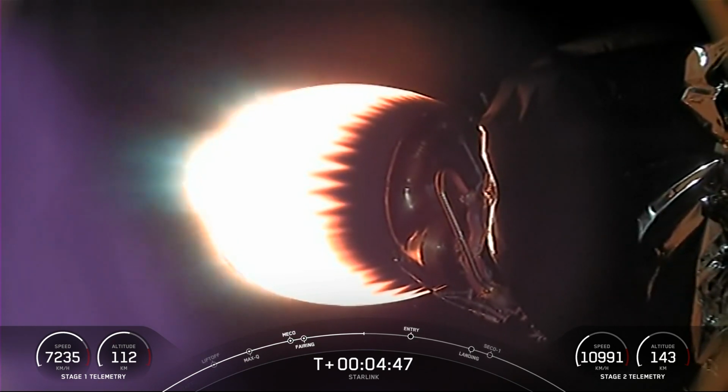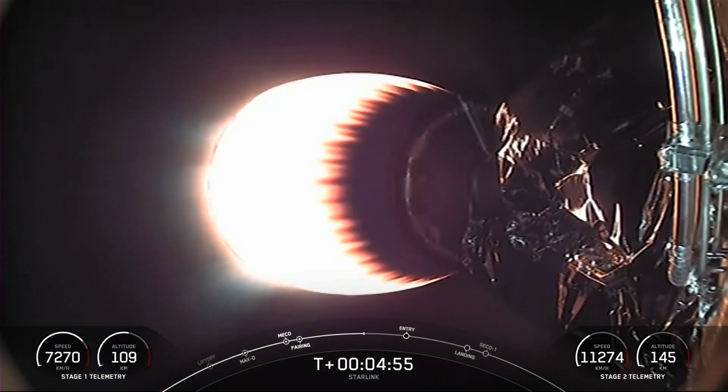For those of you who are just joining us, we had an on-time liftoff at 11:50 p.m. Eastern Time from Space Launch Complex 40 at Cape Canaveral Space Force Station. Both vehicles are still on a nominal trajectory. Tonight's Starlink mission marks SpaceX's 47th launch of the year and 246th mission to date.